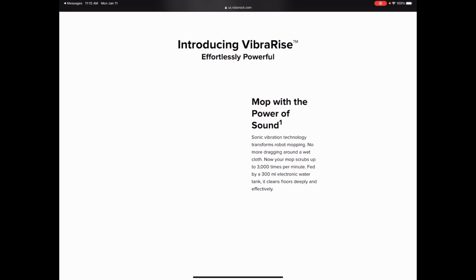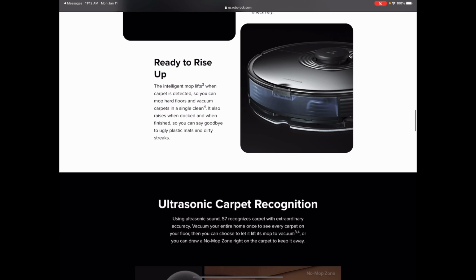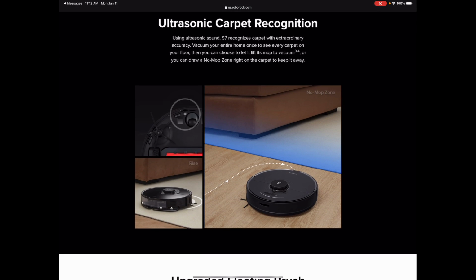A 300 milliliter electric tank. That's nice. And then, yeah, here you go. If you look on the right here, you can see it lift up, and then that will avoid carpets. Pretty cool. I think this robot is going to be insane.